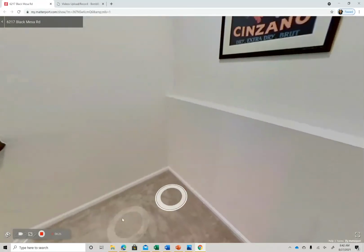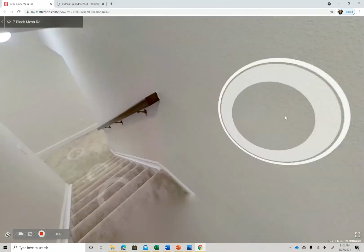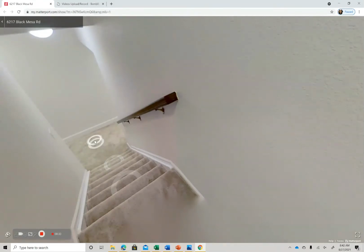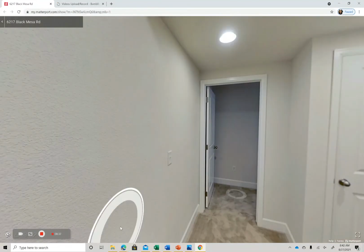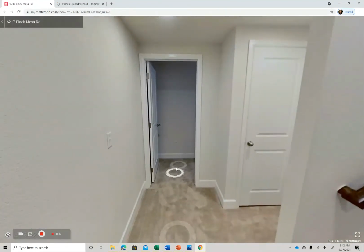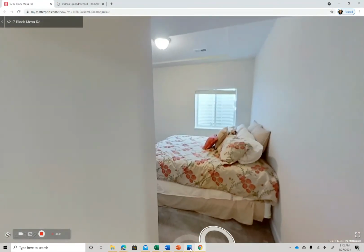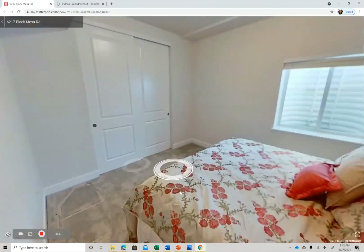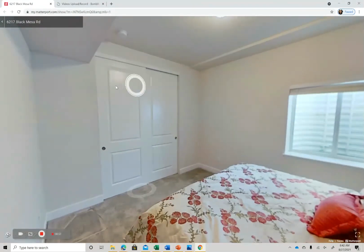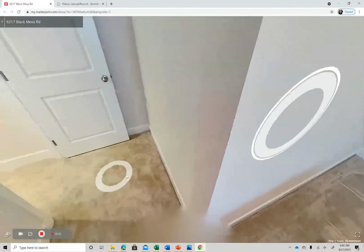So the basement is finished. So as we come down here to the bottom level, show you the space down here. So we have the 5th bedroom. For a basement, there's lots of light that comes in that window. You have some huge closet space here. And as you can see, enough room for at least a queen bed.